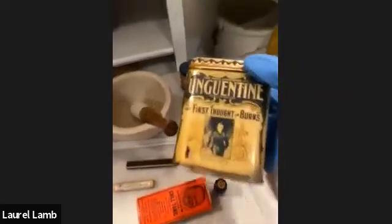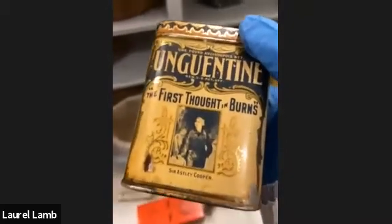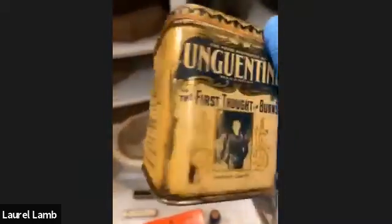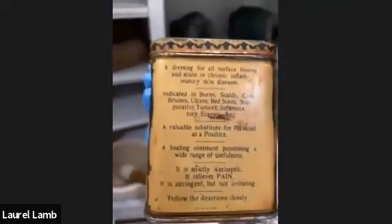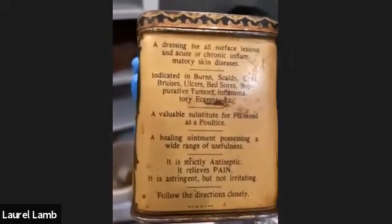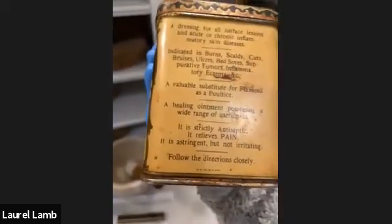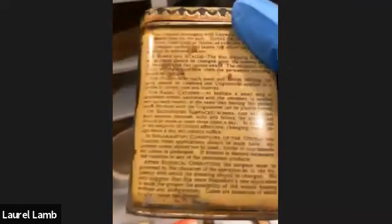So this here was advertised as the very first antiseptic surgical ointment, and it's actually still around today, but it came around in the 1890s originally. It's the first thought in burns. Indicated in burns, scalds, cuts, bruises, ulcers, bed sores, tumors, eczema. Strictly antiseptic, it relieves pain. So this is an example of a product that's still around today.